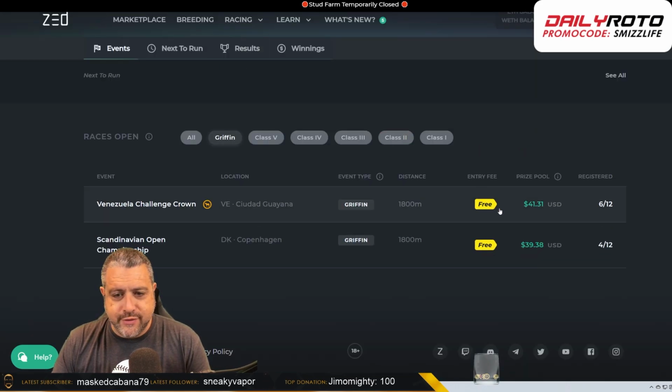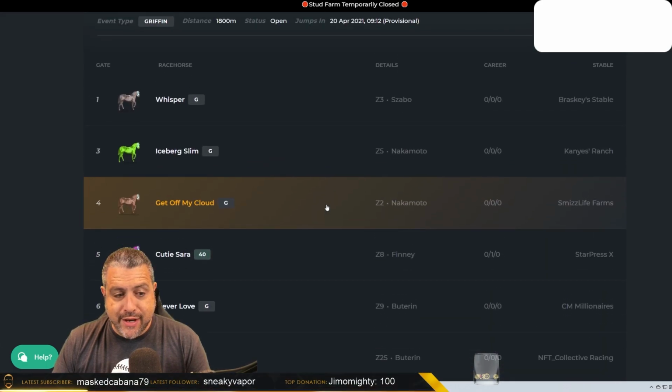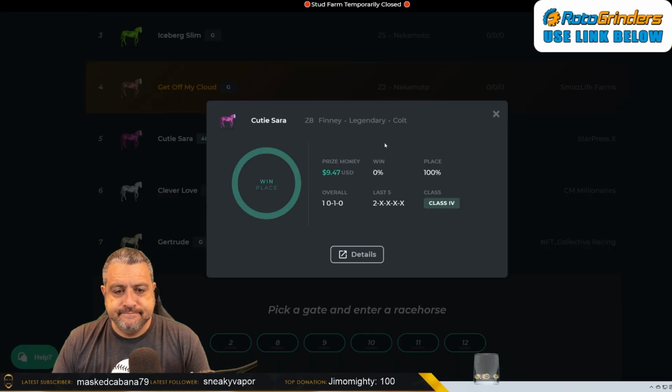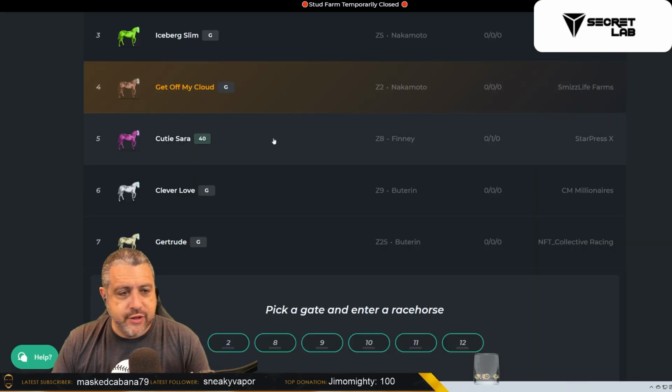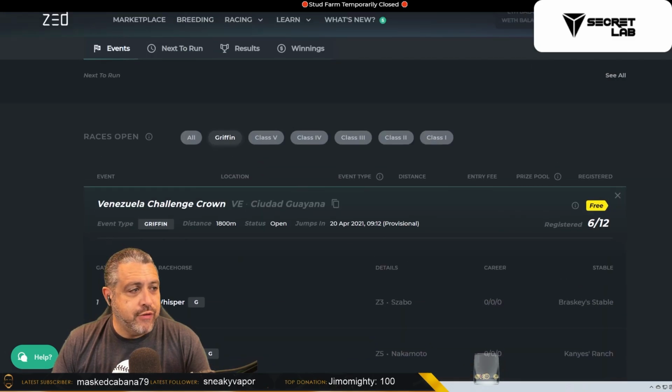How close is this Griffin? It's never going to fill. Why don't these people get out of this race and get in this race, and then it would fill? Why is there a horse that has raced in a Griffin? Why are you here, sir? It's a boy horse named Cutie Sarah. It's already raced its Griffin, came in second in the Griffin race. Now it's a class 4 horse racing in a Griffin race. Okay. I hope that race fills.